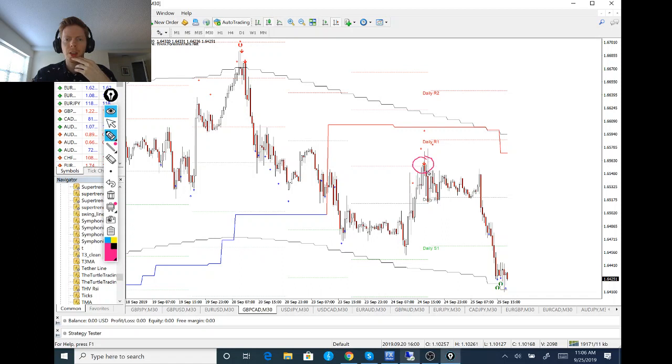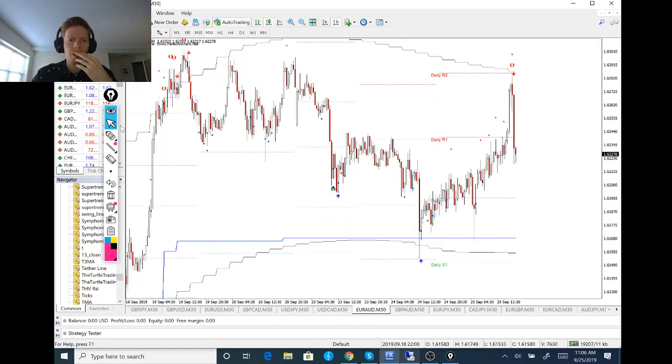This entry went down. I did get an exit signal here. It did go further, and that was about 70 pips, 70 pip profit there. So I had a closed trade on the Euro Australian dollar.